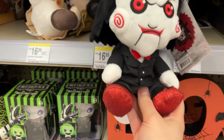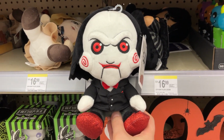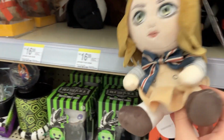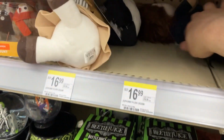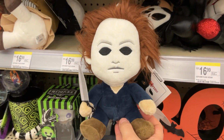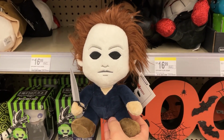And then we have the Saw character with a lot of kind of vibrant red glittery fabric. Then we got Megan. She kind of could be anything, really. I can't really recognize her that much except for her dress. And then, of course, we have the master of horror himself, Michael Myers, from Halloween 2 in this case.